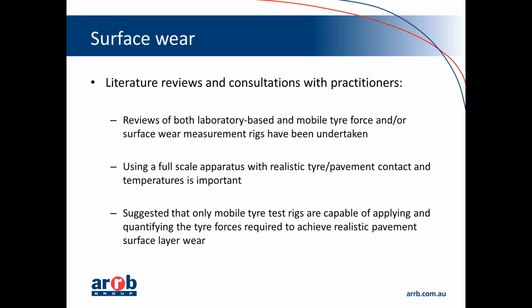Other findings have been that, over time, there have been lots of experiments undertaken, both within the laboratory and also on the road itself. An outcome of that testing has really been that if you want to get a realistic and accurate idea of what's actually going on, you really need to use a full-size rig which has a realistic tyre-pavement interaction. And that's really where the research is heading at this stage.